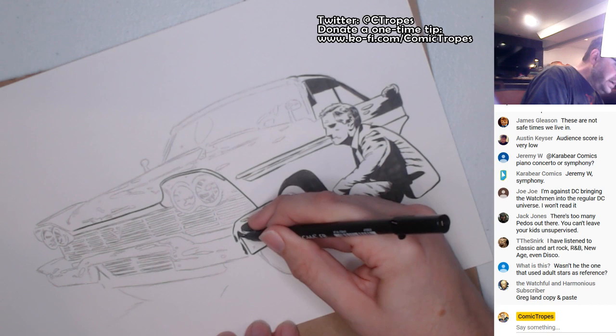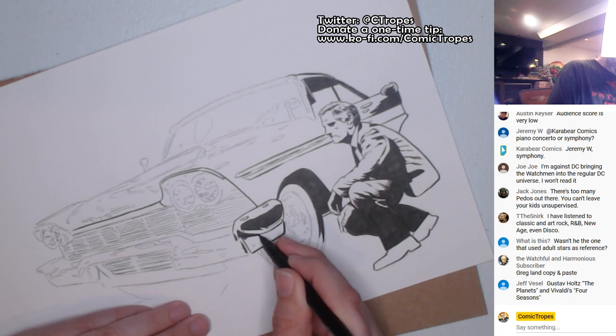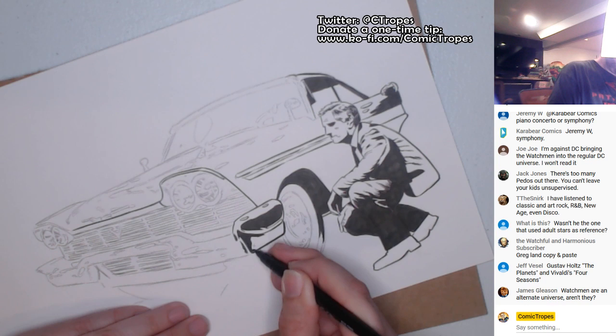I don't have a problem with the reference. I used reference for a car or something. I get it. Or if you're just looking at something to get a likeness, that totally makes sense. But I do feel like all he does is trace.